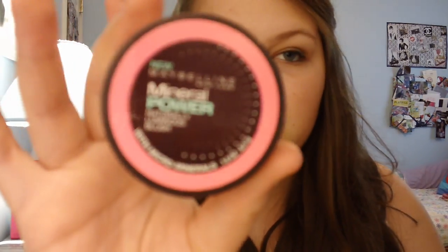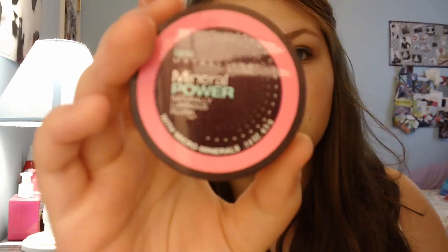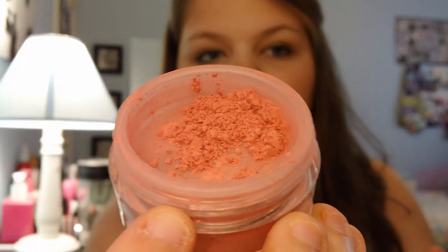Then I've got my Maybelline Mineral Power Blush, which is in my top 10 products under $10 video, and it's really pretty. It's in gentle pink, and this has a sifter, and it's got some golden shimmer to it, and I really like it.